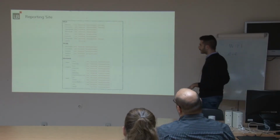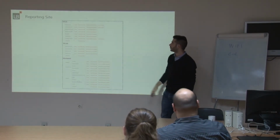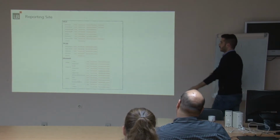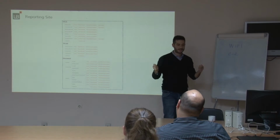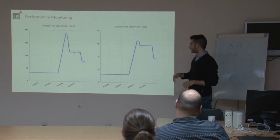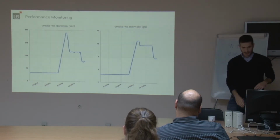Here is a small screenshot of our internal reporting site. For example, here you can see results for TPC-H, TPC-DS, and micro benchmarks. We have multiple variants, as I said, for each of them. We report the latest results, and we also collect historical data, presented either by date or by commit. So for example, here is a not so recent example where we detected a performance regression in our engine.